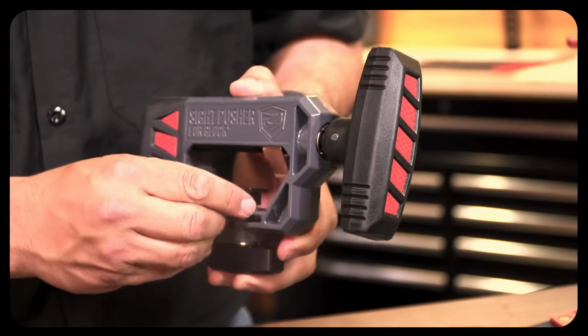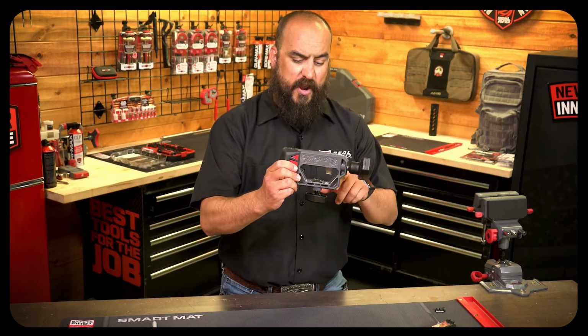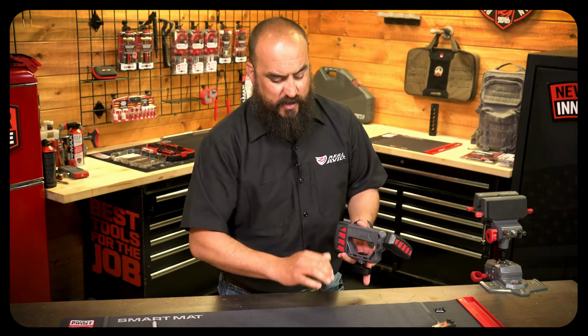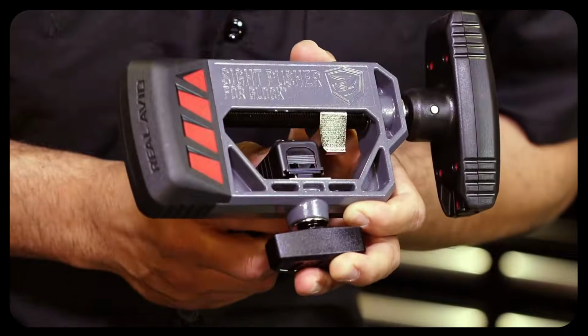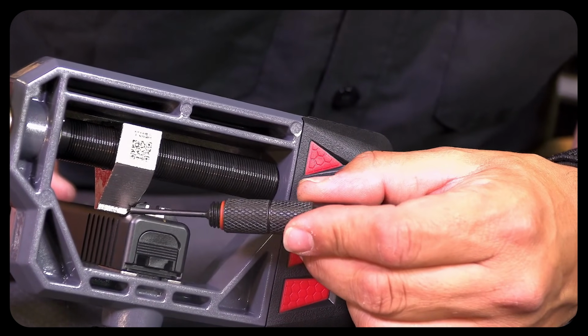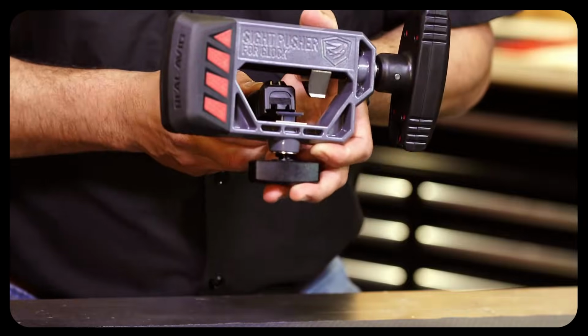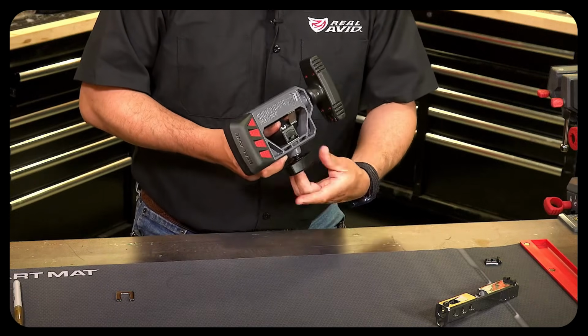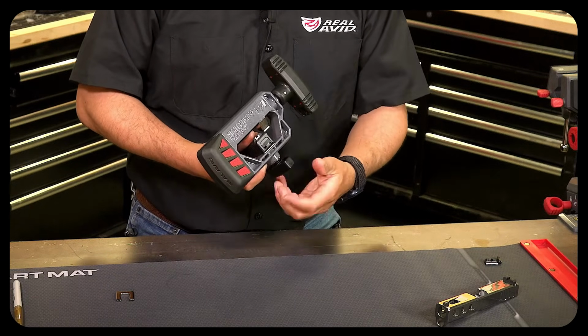Number 9. Rear sight pusher tool. Adjusting or replacing rear sights can feel intimidating, but a rear sight pusher takes a lot of the guesswork and risk out of the process. Hammering on a sight with a punch might work in a pinch, yet it's easier to mar the finish or knock things off center. A pusher tool applies controlled pressure to move the sight without damaging it or the slide.